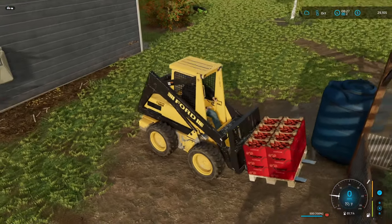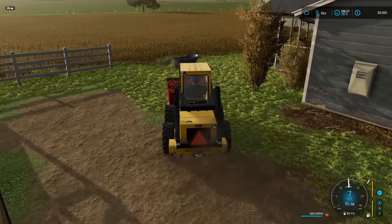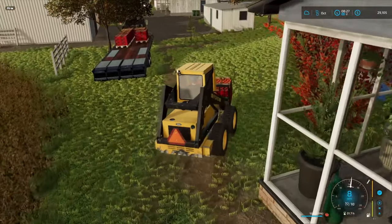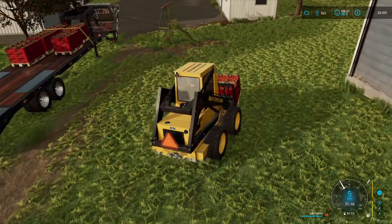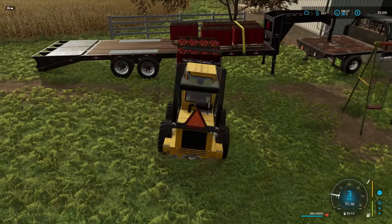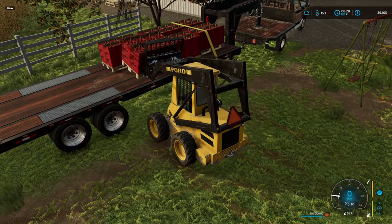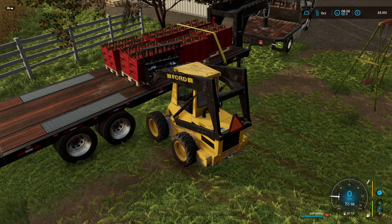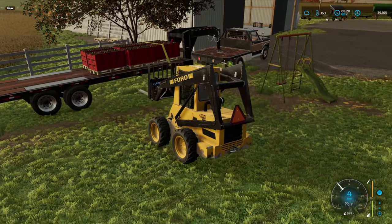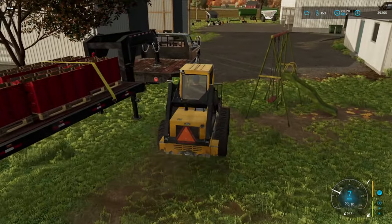So welcome to October. Just finishing up here, getting our 3 pallets of tomatoes brought over to the trailer where we are storing them for now. Once it hits more winter time, we might have to start bringing them and storing them inside. But for now, this works. We'll probably do this for about one more month, and then we'll start storing them inside. So that's gonna be it for this job.